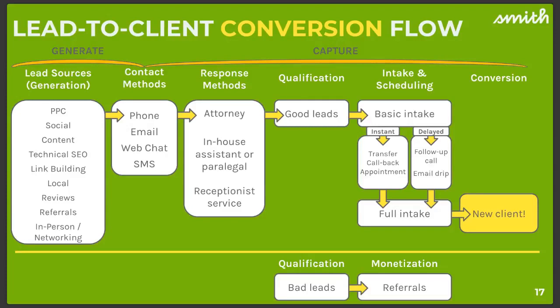Now, once that lead converts, whether it's instant or delayed, then obviously there's the full intake and they become a client. Down on the bottom, I also have qualification for bad leads, because what oftentimes happens is that attorneys will determine that a lead is not the right fit and then say, okay, goodbye, basically. But a better and more profitable solution in many ways, if you are comfortable with receiving referral fees and understand the rules within your state for accepting referral fees and how that may make you liable for certain things, which in some states it does, is that you can monetize those bad leads by instituting referral relationships with other attorneys who you respect, who have complementary services but not competitive services to your firm.